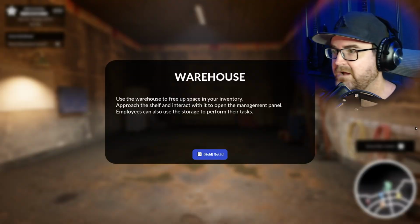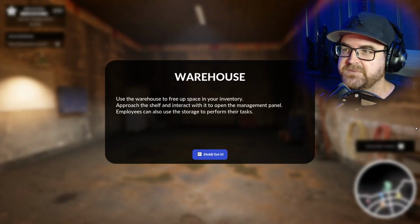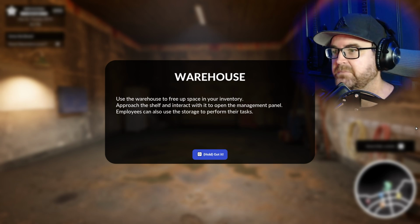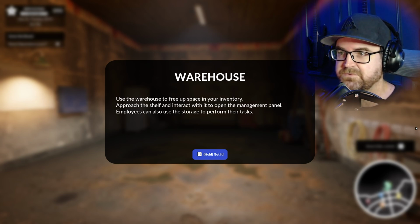Our warehouse. Use warehouse to free up space in your inventory. Approach the shelf and interact with it to open up the management panel. Employees can also use storage to perform their tasks.